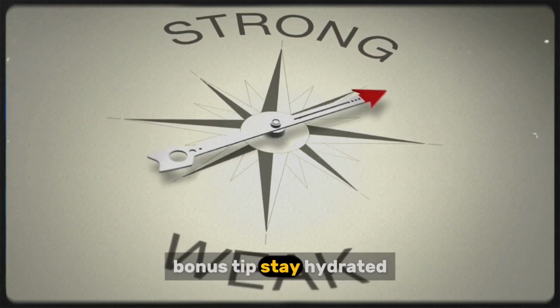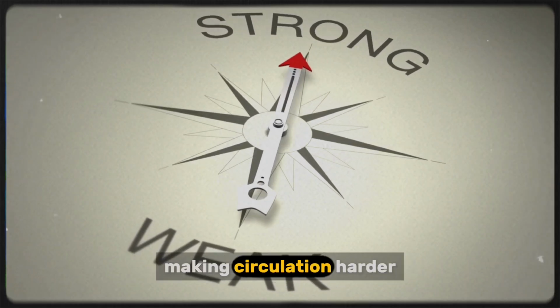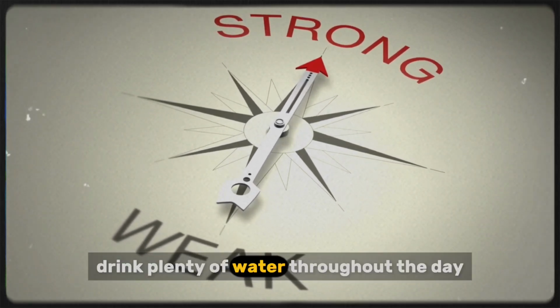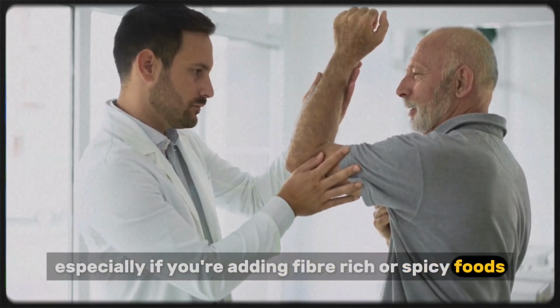Bonus tip, stay hydrated. Dehydration thickens your blood, making circulation harder. Drink plenty of water throughout the day, especially if you're adding fibre-rich or spicy foods.